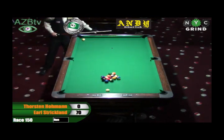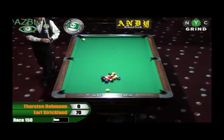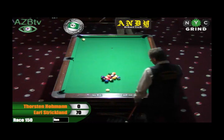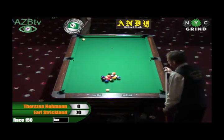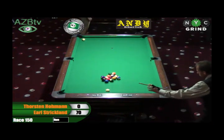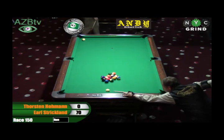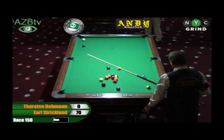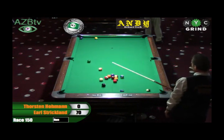You might be able to kick at something, get out of this trap. Yep, he's playing the 14-ball. He's kicking into the rail. The ball has to throw a little bit, so you've got to hit the right side of the ball. He did. It didn't throw enough.